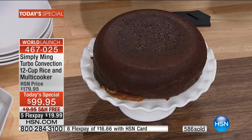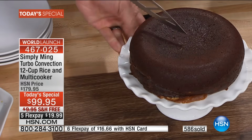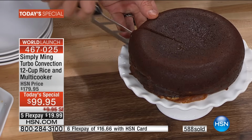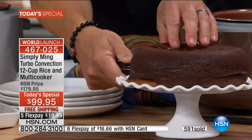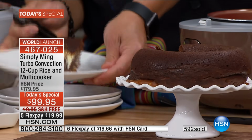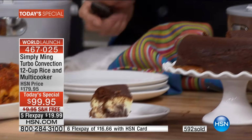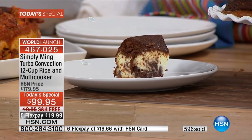And again, we'll slice this off here. You can see, I'll plate up a piece. And cheesecake, of course, is delicious, hot or cold. It is. Oh, my God. Brownie on the bottom, cheesecake, brownie swirled in. Of course, cheesecake swirl. Because you can. I mean, why wouldn't you?